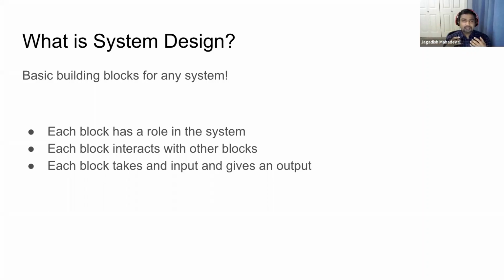Each system has certain basic blocks that the system is built upon. So the understanding of all those blocks: what is the role of each block in the system? Is it there for storage? Is it there for processing requests? Is it there for channeling or distributing requests across a bunch of servers? Whatever it is, what is the role of each block in the system?